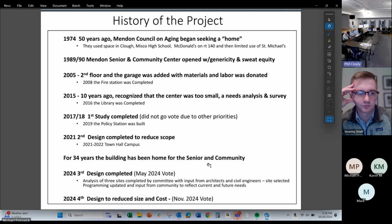So for 34 years, the building has been the home for the seniors in the community. Today, it doesn't meet ADA compliance, and it doesn't have enough room for functions and activities. In 2024, a third design was completed. We brought it to the voters. It passed the town meeting with a two-thirds majority, but did not pass the ballot vote. It lost by 52 votes. Very slim loss.